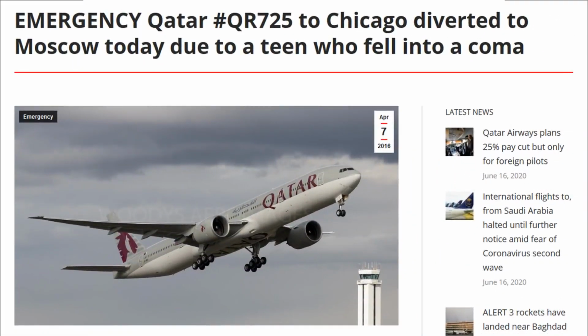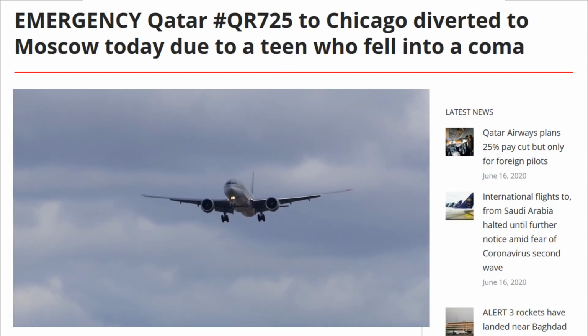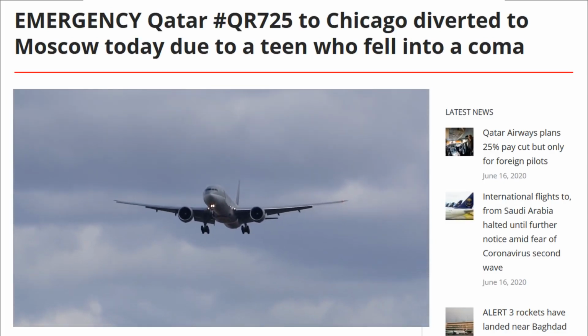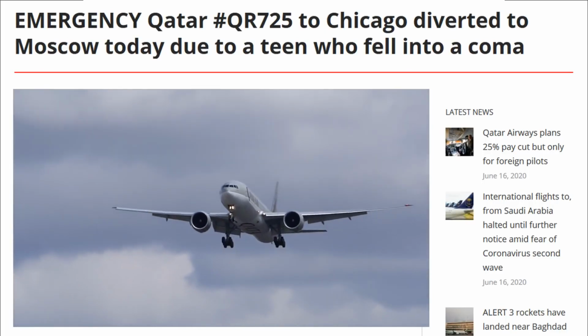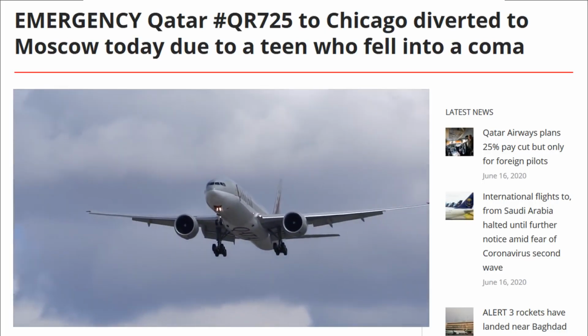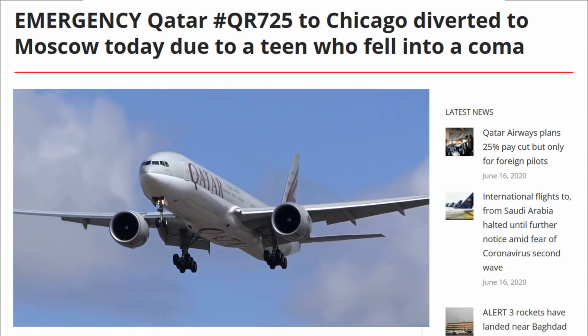Qatar Airways flight QR725 made an emergency landing in Moscow in April of 2016. A teenager from Saudi Arabia fell into a coma aboard Qatar Airways flight QR725, which departed from Chicago towards Doha, Qatar. The online news website Express UK reported that the teenager on board had toxic shock syndrome and hyperthermia. After the teenager fell into a coma, the captain decided to make an emergency landing.